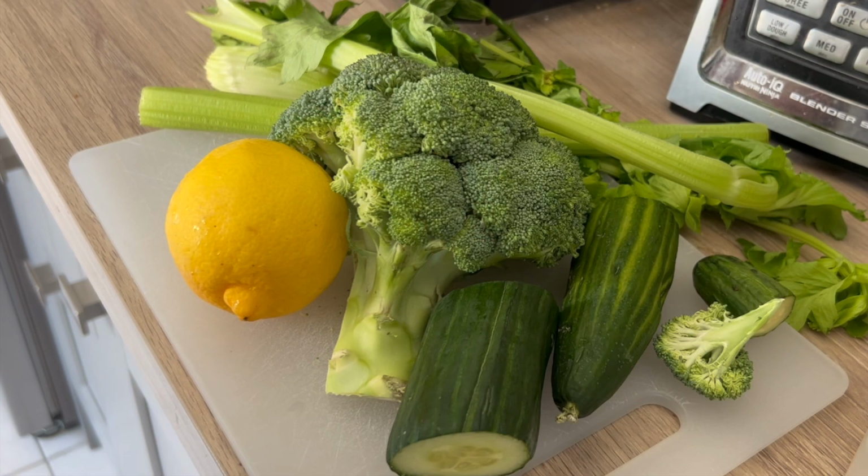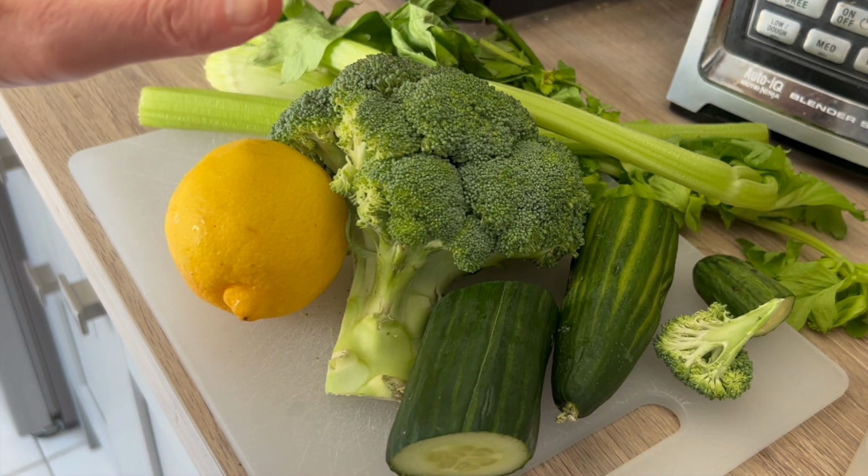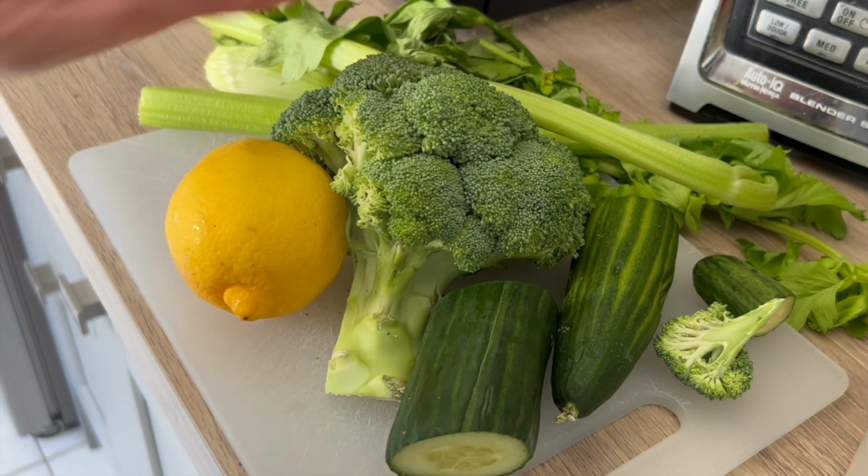About every other day, or at least the days I don't have a big salad, I like to make myself a green juice. So today I'm going to be juicing some broccoli, cucumber, celery, and lemon.